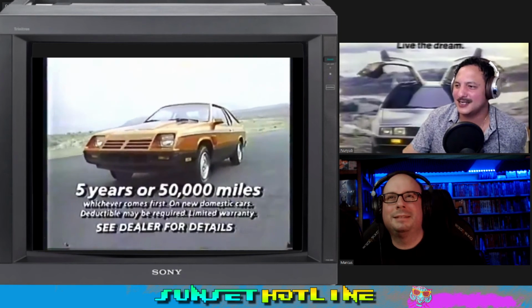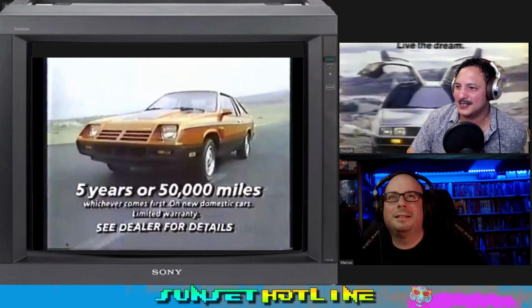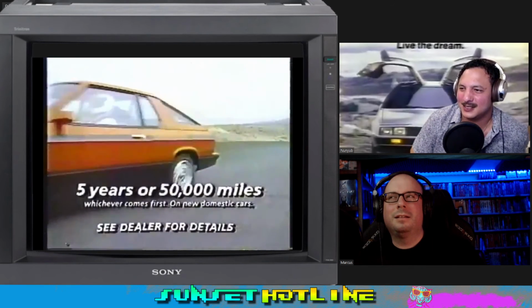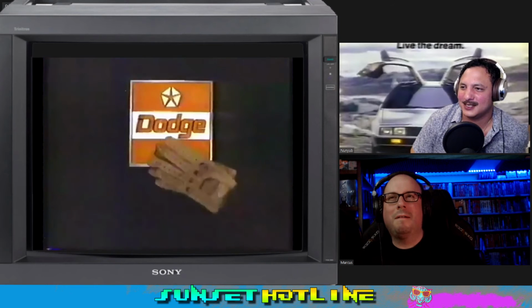Only Dodge has a 5-year or 50,000-mile plan for engine and powertrain protection, outer body rust-through protection, and free scheduled maintenance. All for only $74.72. Charger, America's driving machine.